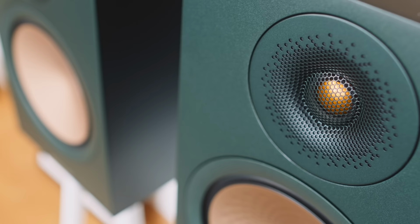In fact, the Silver 100 7G offer a livelier, zippier treble than the Wharfedale Linton, and they also offer greater clarity.